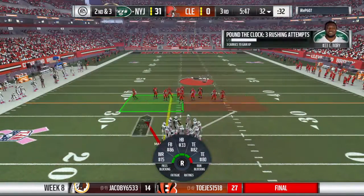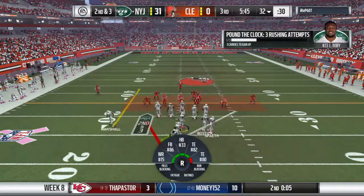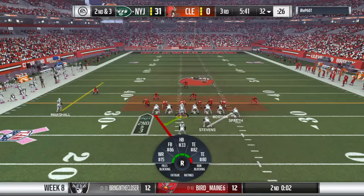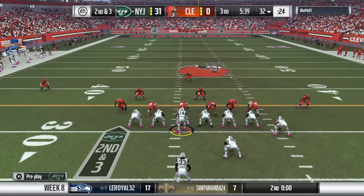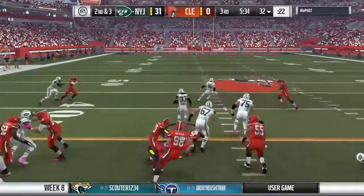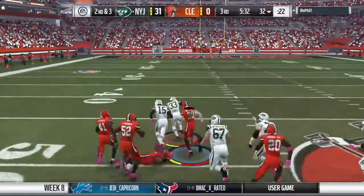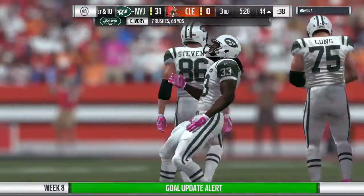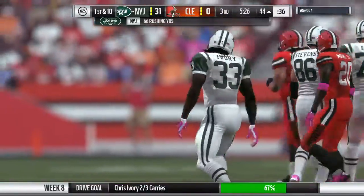2nd down following the run. They come up in an offset eye. Move 45. Move 45. On 2nd down, Ivory. Oh, he's got a little daylight. And he's brought down after a good gain. That one goes for 24 yards.